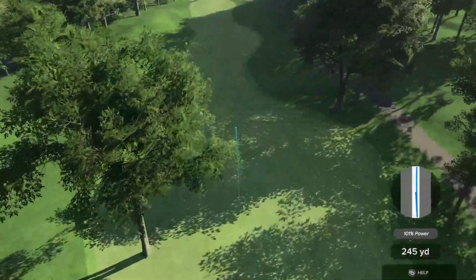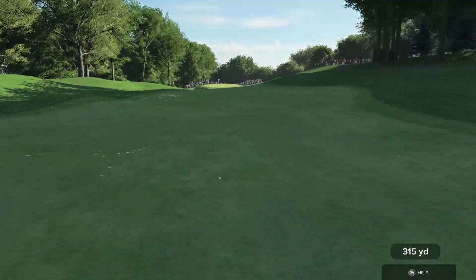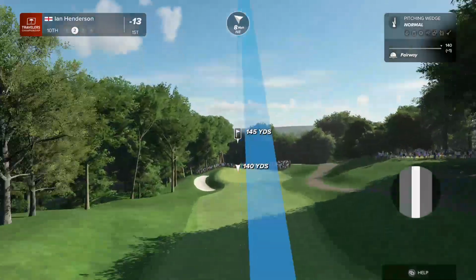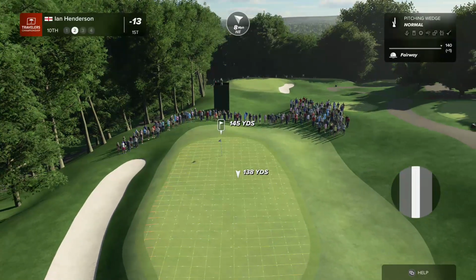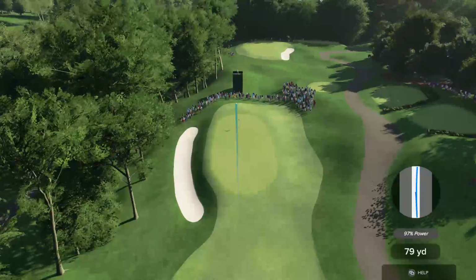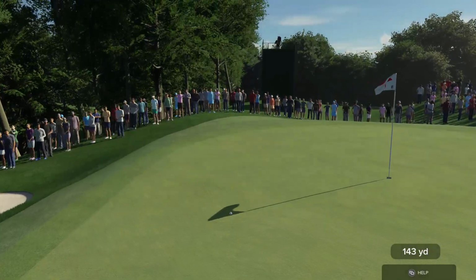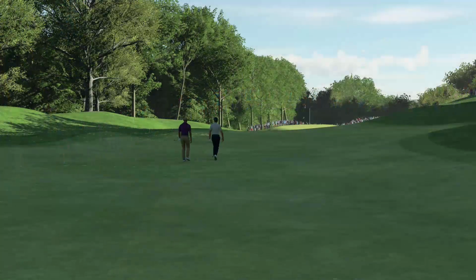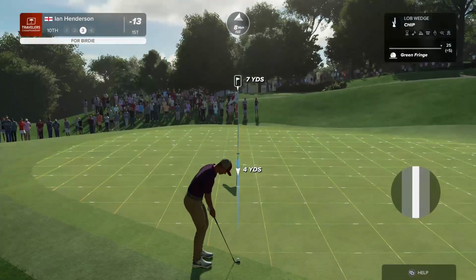Now this one looks to be heading down the runway. What kind of shot are they facing here, Henny? Setting up here from about 145 yards. Needs a little members bounce to the right. Getting ready to play their third.